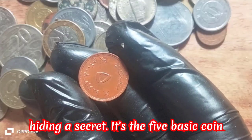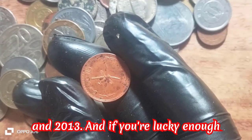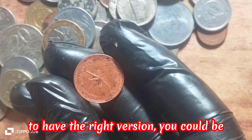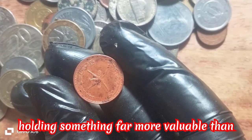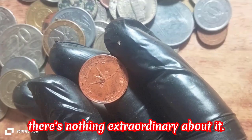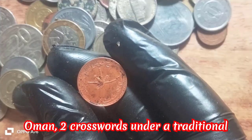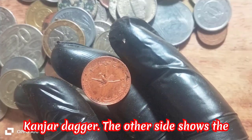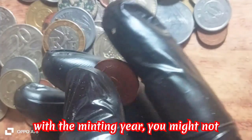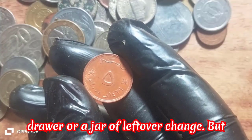It's the 5 Baisa coin from Oman, minted between the years 1997 and 2013, and if you're lucky enough to have the right version, you could be holding something far more valuable than you ever imagined at first glance. There's nothing extraordinary about it. One side bears the national emblem of Oman, 2 crossed swords under a traditional Khanjar dagger. The other side shows the denomination in Arabic and English, along with the minting year. You might not think twice about tossing it into a drawer or a jar of leftover change.